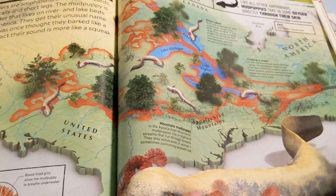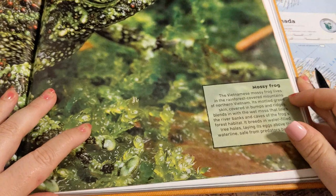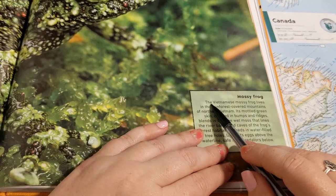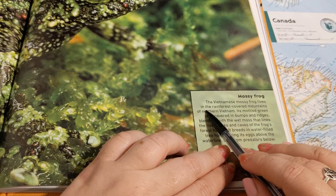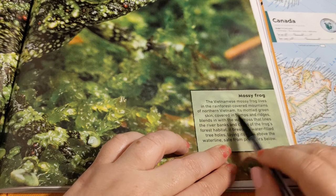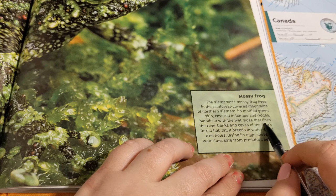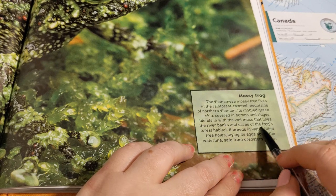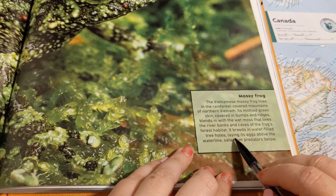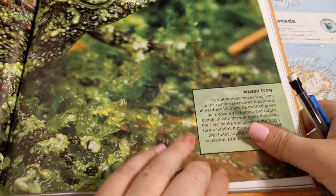All right. Next, we have a mossy frog, it says. Let's read this fact and then we'll look at the picture. The Vietnamese mossy frog lives in the rainforest-covered mountains of northern Vietnam. Its mottled green skin, covered in bumps and ridges, blends in with the wet moss that lines the riverbanks and caves of the frog's forest habitat. It breeds in water-filled tree holes, laying its eggs above the waterline, safe from predators below.